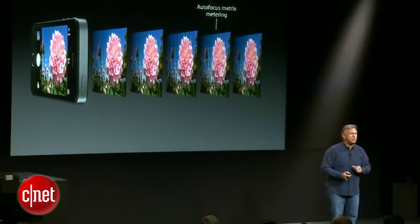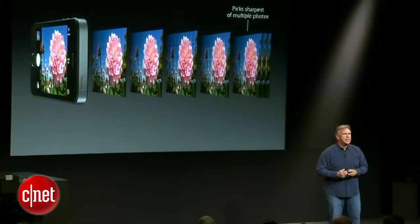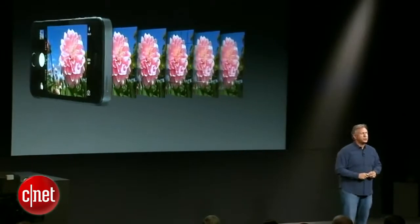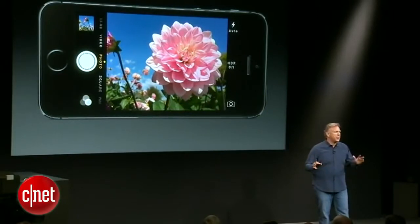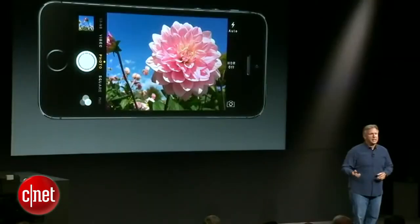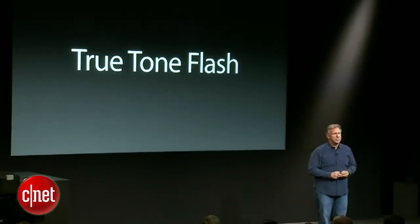And then when you do take a picture, unbeknownst to you, it actually takes multiple photos. It instantly analyzes them in real time for which is the sharpest, and that's what you see on your screen. It is completely automatic and much smarter and more capable than ever before. It has a new flash as well. We call it the True Tone Flash.